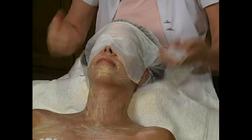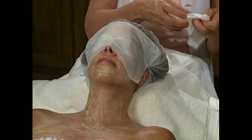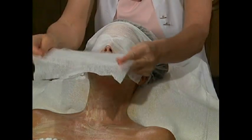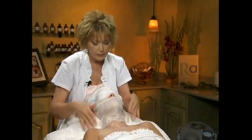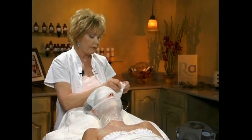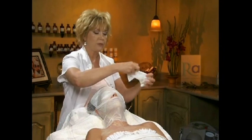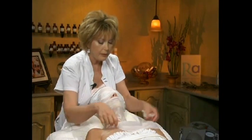Not enough to change the mixture in any way. I don't want to dilute anything. It's really just wet enough so that I can stretch it out and lay it across the skin. And it's really not necessary to do décolleté if you don't want to, but on the other hand, if you want to just follow up all the way, if you're doing it as a complete treatment, it feels real nice. And you could just stretch out a couple of gauze and lay them on this way.